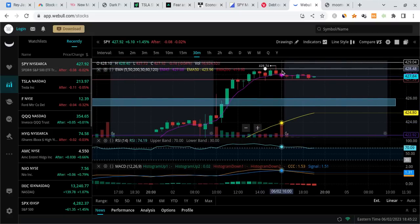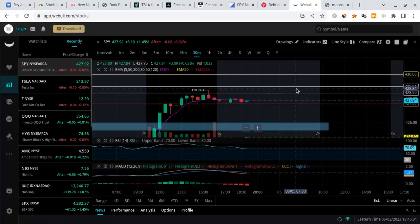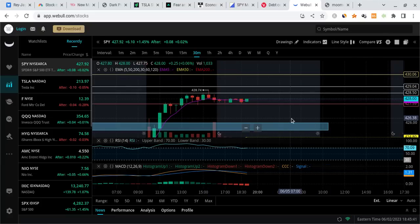SPY has a bearish cross on the 30-minute time frame. The trend is trying to change just a little bit, but this will depend on how we open. We have some resistance at this 428.75 to 429 zone. If it breaks it, we could see 430 for one last pump before it starts downtrending, but I'm not leaning that direction. I'm thinking that it's more likely that we just start cooling off from here.